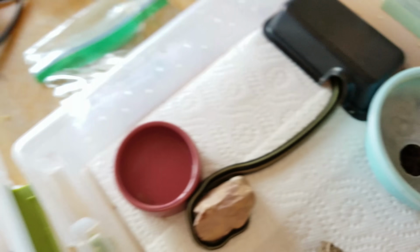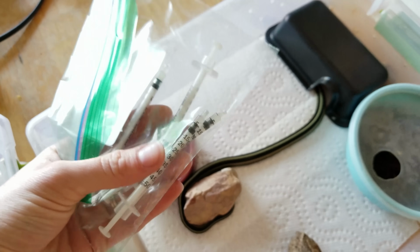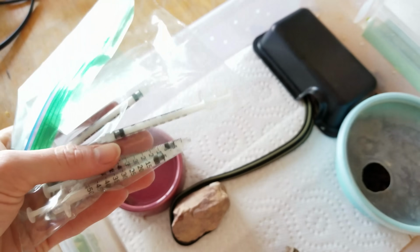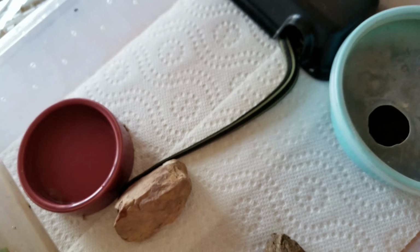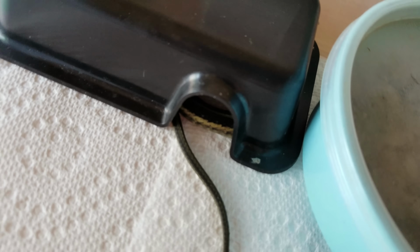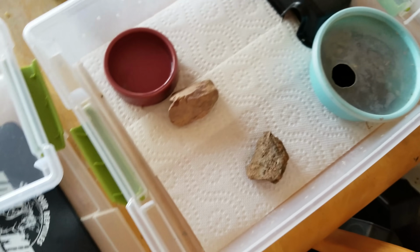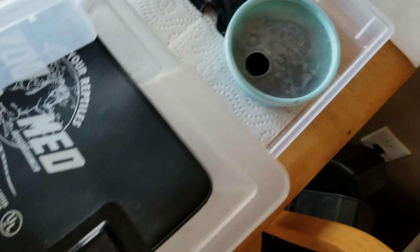We were given some antibiotics and some pain meds for this little guy, and his first dose was actually given today, so that should hopefully help him out and prevent any infection after surgery. There, getting comfy already. But I'm not going to bother him anymore today. He's gone through enough, so we're just going to close this up and then leave him alone.